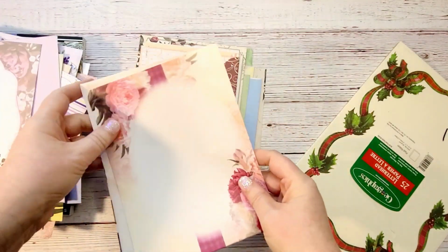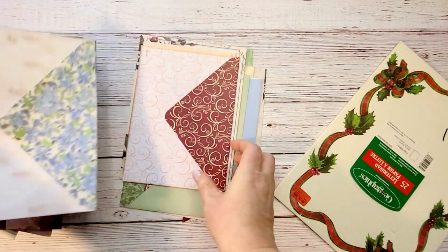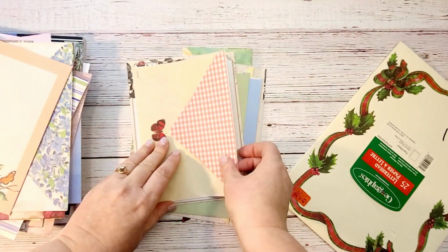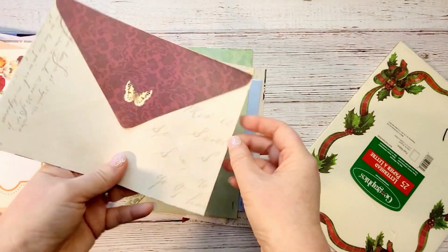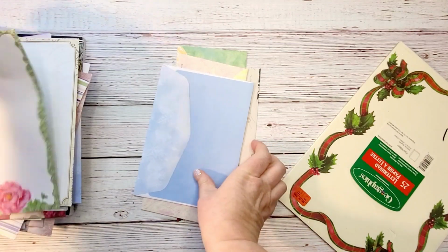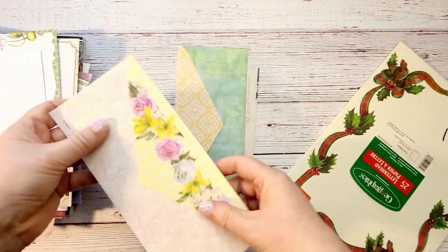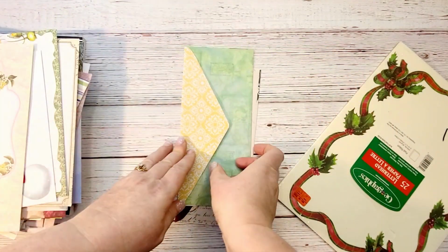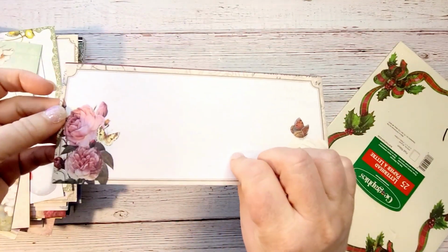But they're so pretty. Several here. I love to use envelopes in my journals. You can use them to make the covers. You can use them for pages, making pockets. Here's another Christmas one. And then these are more like a regular kind of envelope, the long ones, like a bill size envelope. I don't know what that size is.